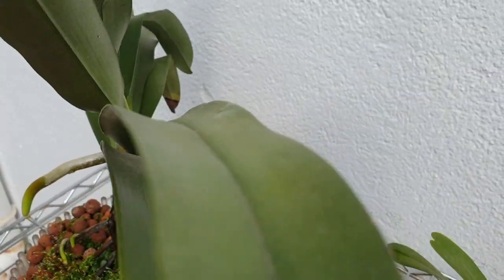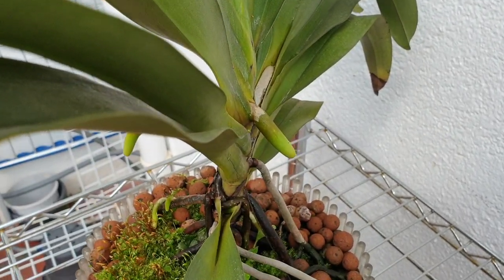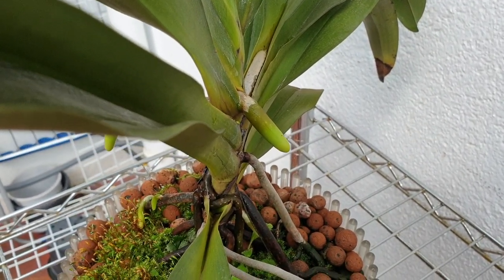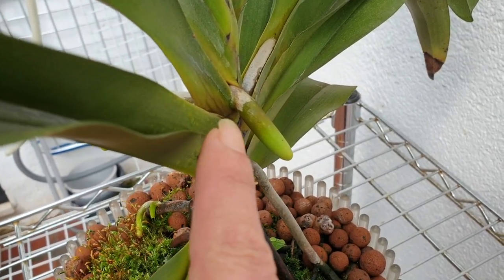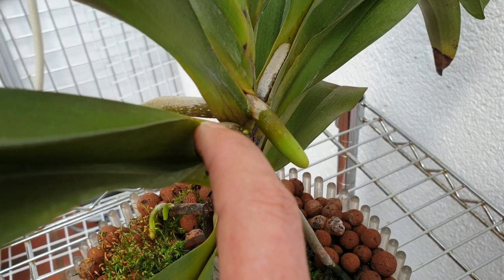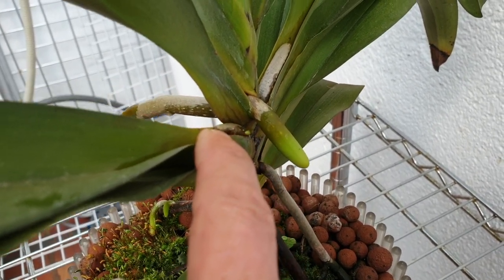Hang on a second. Look at that. What is this? Root central? They're all coming out of those apexes, and there's one even starting to branch. So the one that stalled in here is starting to branch. Ooh, there.